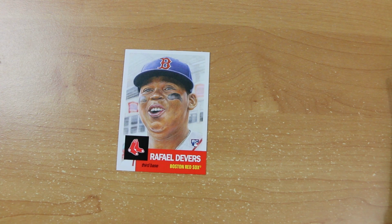So figured I'd pick up the Ricky Henderson, and then finally picked up the Raphael Devers. Not my favorite of the cards, just, I don't know, just a little odd, a little too much face there. The face is a little plumped. It's just not the nicest of the Topps Living Set cards, but still, Devers is a guy with a ton of potential, ton of ability, and it'll be interesting to see how his career plays out. So those are the 3 that I picked up directly from Topps.